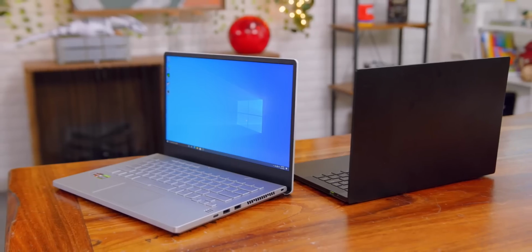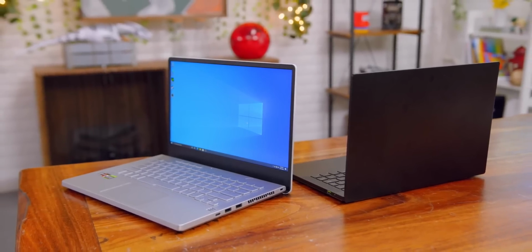For me, like I said before, I just really don't like the look of a quote-unquote gaming laptop. And I still feel like the Zephyrus is understated a little bit. It's definitely not one of the most egregious for being a gaming laptop, but it still looks like something I don't really want to bring to a meeting or something like that.